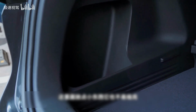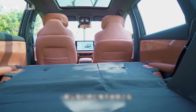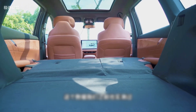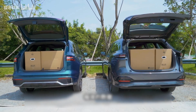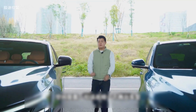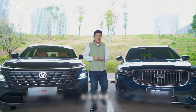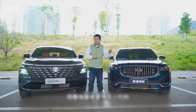To summarize the space, the single does have a slight advantage in wheelbase. However, the Changan 4th generation CS75 PLUS Ultra, which is a generation ahead, actually surpasses it in practical space. We'll summarize the key differences in space between the two cars. This will help you understand which car offers more practical storage and passenger space. Especially in the rear passenger space and the trunk space, the Changan CS75 PLUS Ultra is superior.